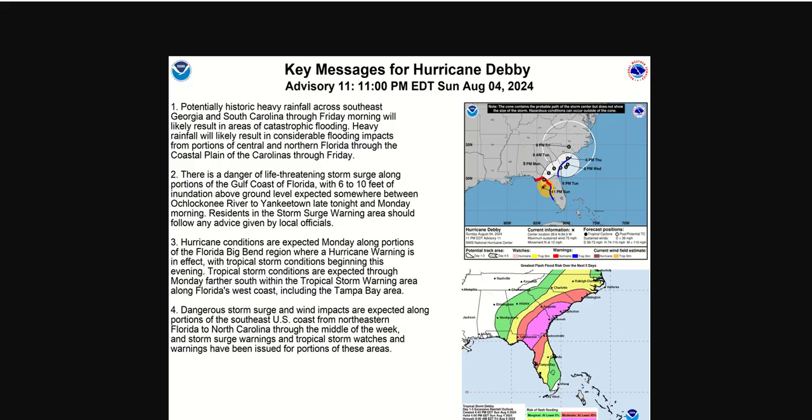Very, very bad news. So the key messages for Hurricane Debby as of 11 p.m. Eastern Time Sunday night. Number one, as I mentioned, potentially historic heavy rainfall across southeast Georgia and South Carolina through Friday morning will likely result in areas of catastrophic flooding. Heavy rainfall will likely result in considerable flooding impacts from portions of central and north Florida through the coastal plains of the Carolinas through Friday. Mind you, it's Sunday night. It's going to be a long week for those people in the southeast.